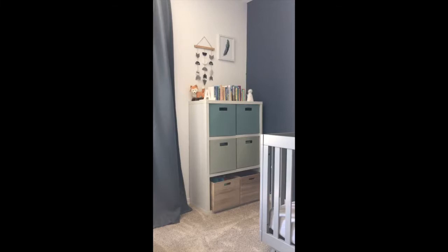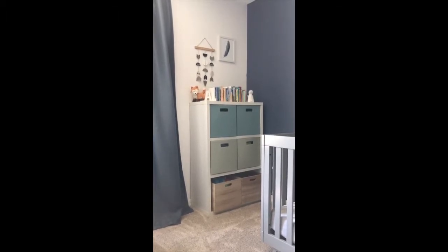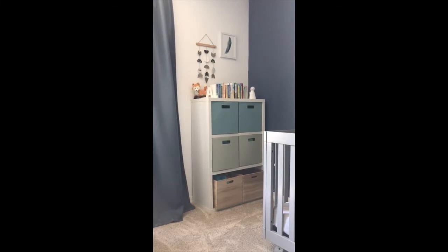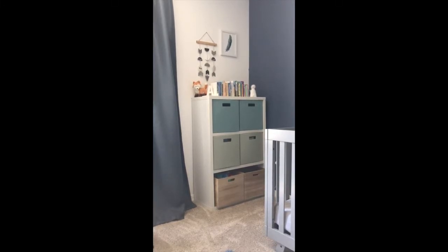And this corner is where we keep all of the toy storage and also books. I just think it's always so important to have a place for everything to go when you're finished at the end of the day, and this has provided plenty of extra storage for all of Miles's stuff, and it also allows us the opportunity to switch out his toys, so it keeps things a lot more fresh than if he had everything out at the same time. So I really love this setup. The bookcase I got at Overstock, and the bins are from Target.